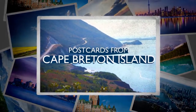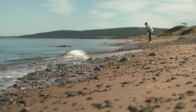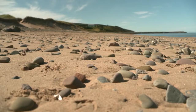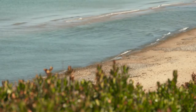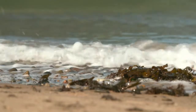This is Postcards from Cape Breton Island. Cape Breton's miles of shoreline make it a beachgoer's paradise. One of the most popular sandy spots is Inverness Beach, known for its warm, shallow water. It's also one of the most accessible beaches in Canada, so we couldn't miss checking it out.